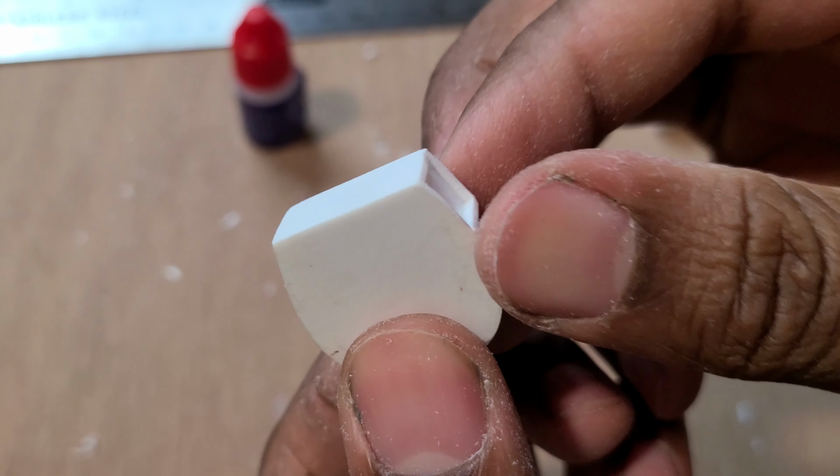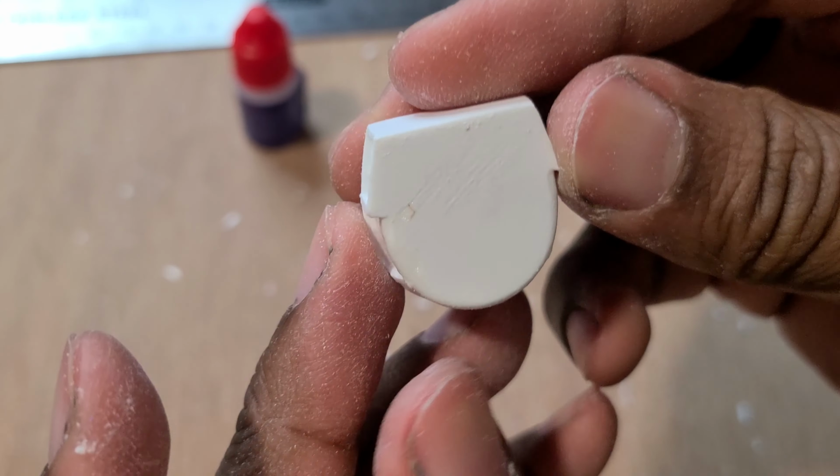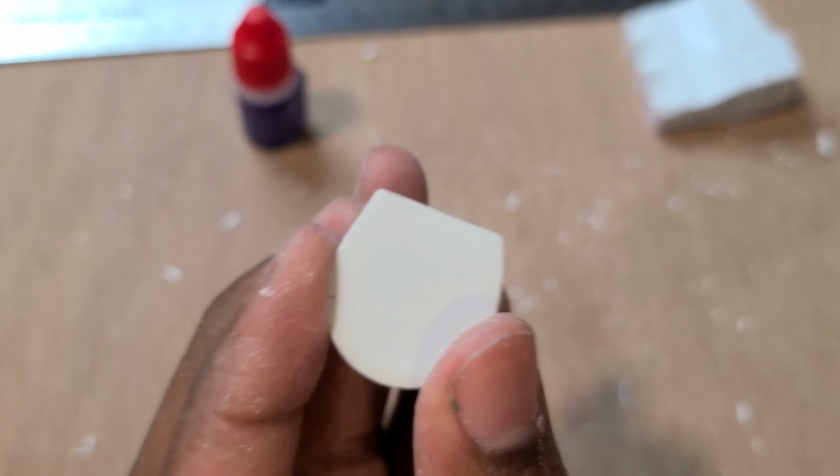This is my sorry excuse of a flywheel housing. It's a little bit narrow. I'll fix it later.